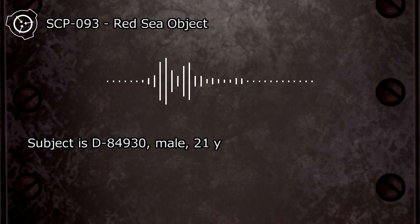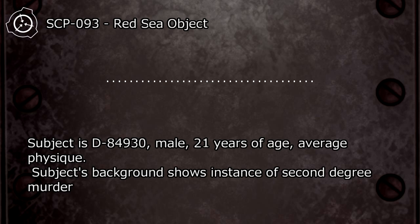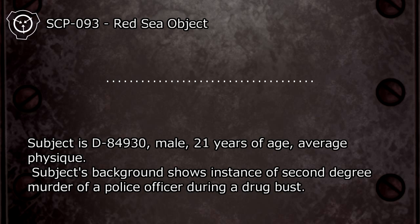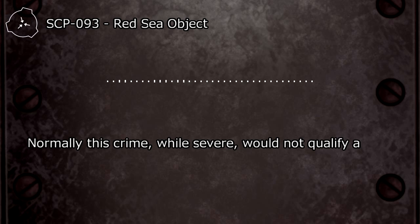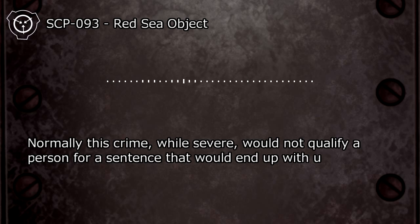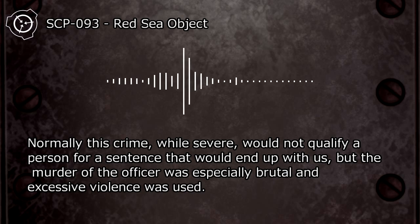Subject is D84930, male, 21 years of age, average physique. Subject's background shows instance of second-degree murder of a police officer during a drug bust. Normally this crime, while severe, would not qualify a person for a sentence that would end up with us, but the murder of the officer was especially brutal and excessive violence was used.